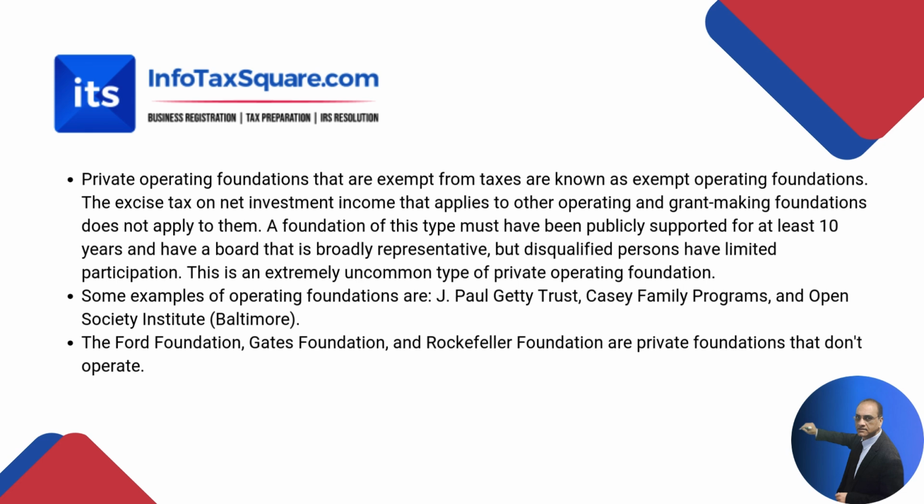This is an extremely uncommon type of private operating foundation. Some examples of operating foundations are J. Paul Getty Trust, Casey Family Programs, and Open Society Institute, Baltimore. The Ford Foundation, Gates Foundation, and Rockefeller Foundation are private foundations that do not operate.